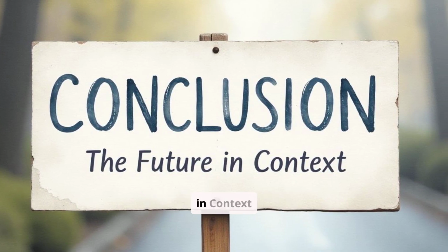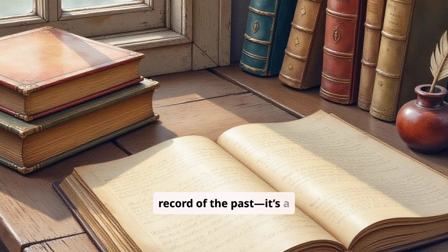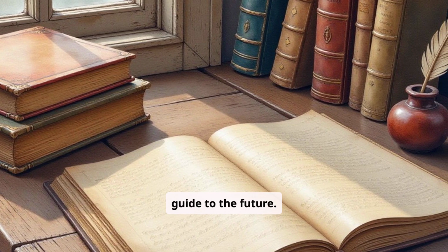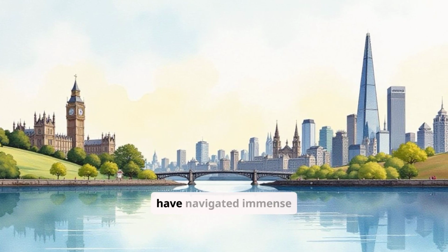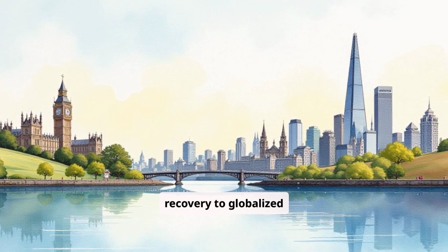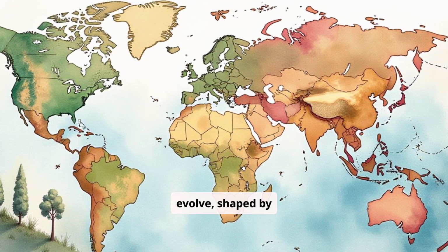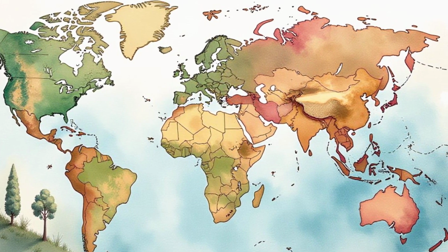Conclusion: the future in context. History is not just a record of the past, it's a guide to the future. The UK and Ireland have navigated immense transformations, from post-war recovery to globalized economies. Their political landscapes continue to evolve, shaped by decisions made decades ago.